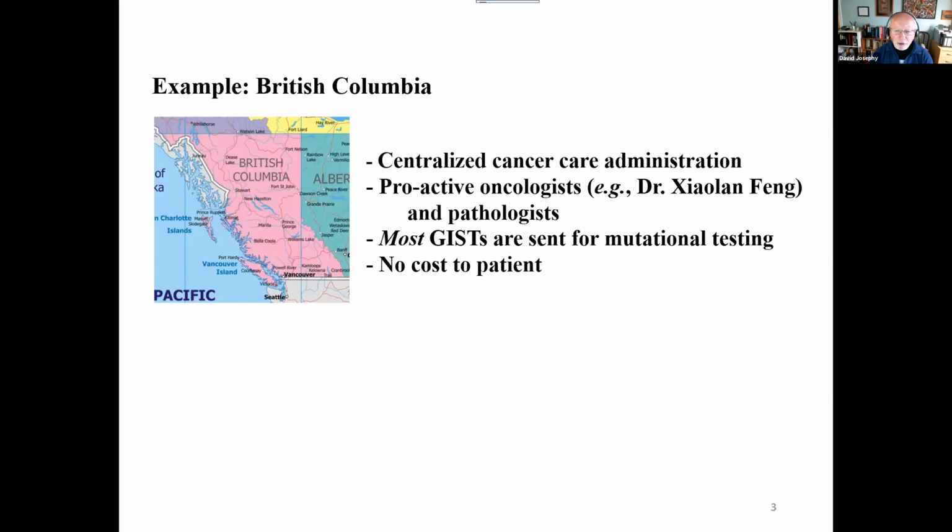They're trying very hard to get GIST sent for mutational testing. Most are, but not all, as I will show you in a minute. This is done centrally and there's no cost to the patient, as is generally the case in Canada. When it is done, it's done without charge to the patient.